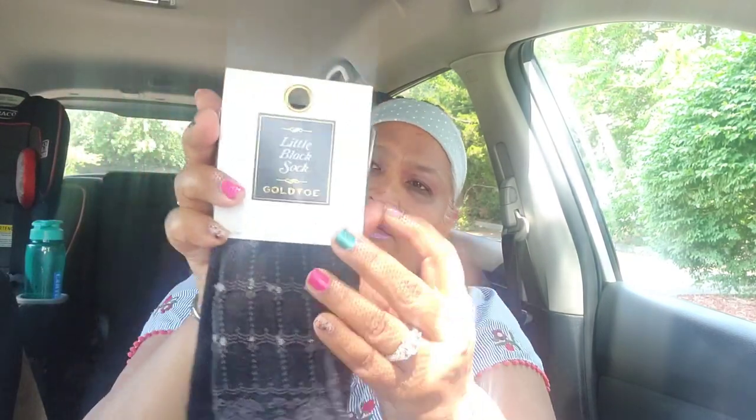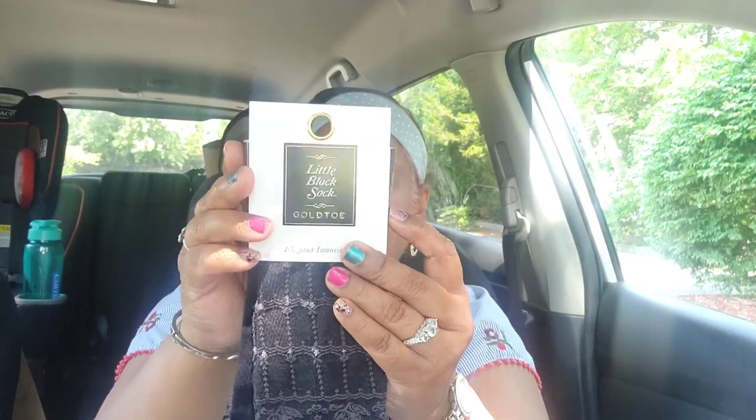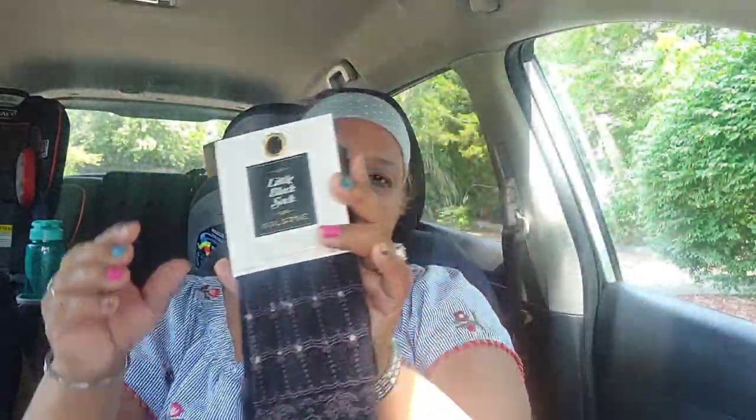Then I picked up this one. And sadly, I couldn't find any more. And this is my favorite Gold Toe socks. This one is called Little Black Socks Gold Toe Elegant Innovation, 2 pairs. Look at that. Absolutely gorgeous. And these retail somewhere for $12. Look at that. Lace. Yes, give me lace. Anything lace, I'll take it.